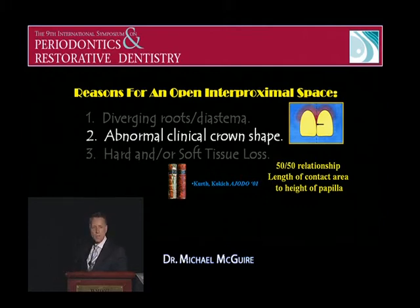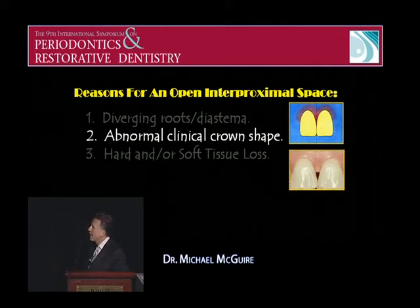Abnormal clinical crown shape also affects how the papilla is. Kois looked at this, and on average, for a nice aesthetic result, you should have about a 50-50 relationship between the length of the contact area and the papilla. So when you look at these anterior teeth, you should be seeing about half tooth and about half papilla. And we know that it's the contact area and shape of the tooth that controls this.